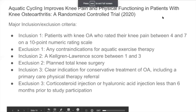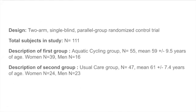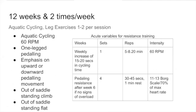The study randomized a large group of middle-aged and elderly men and women with knee osteoarthritis who could participate in either aquatic cycling or the usual care control group. Both the aquatic cycling group and the usual care control group were large. The pros of the design are that it was randomized and contained a large sample size.